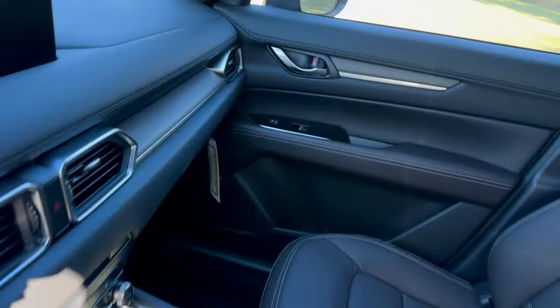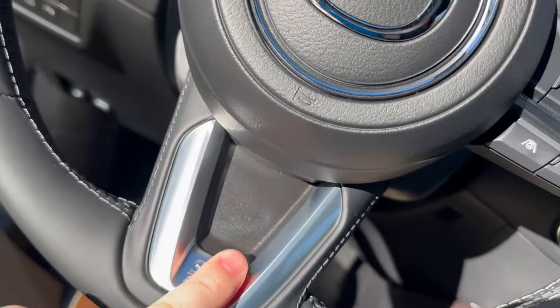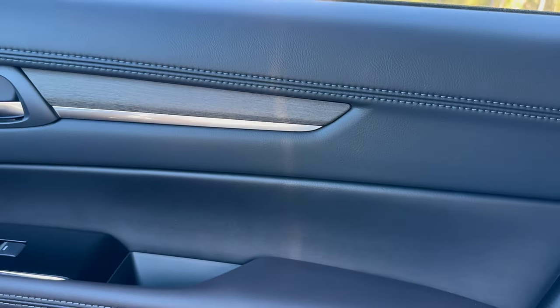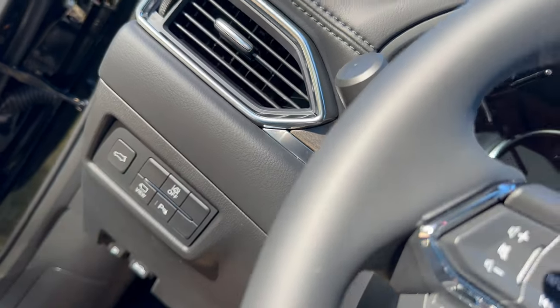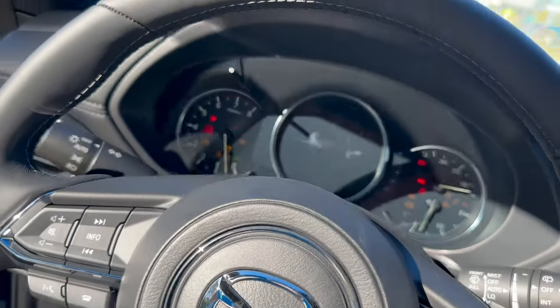Let's just slide in here. Those controls match the accents on your steering wheel, also the accents on your center console. And here's a look at that sen wood all the way across, including this door card and the rear door cards as well. 360 view camera, parking sensors, power lift gate, and of course you can turn off your lane departure system there. Let's just crank this up real quick.